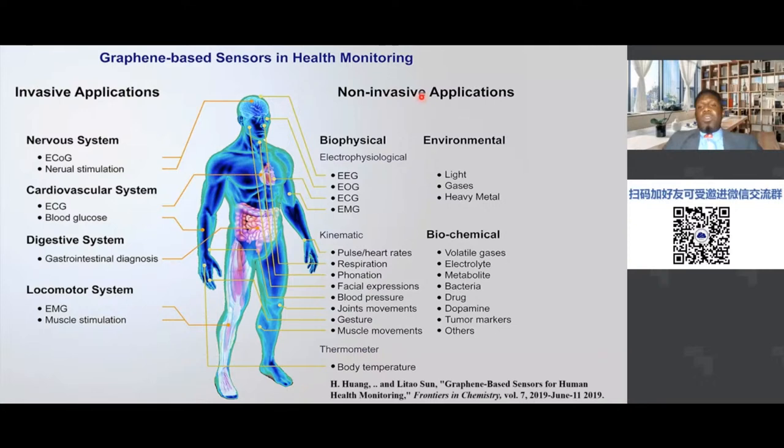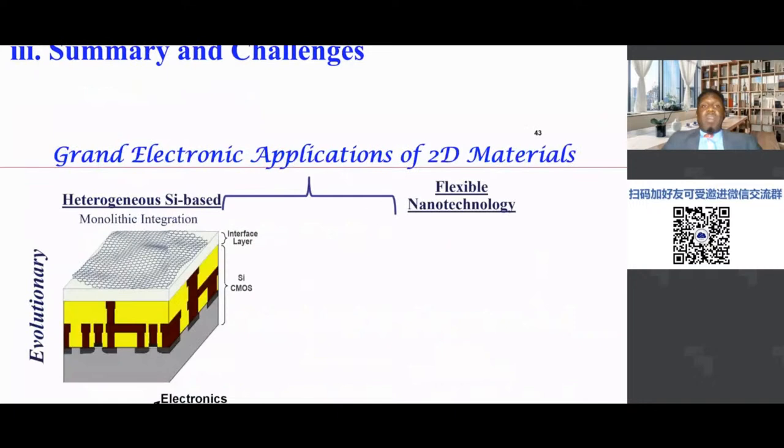It can also be used for non-invasive measurements: biophysical, the ones that I talked about, electrophysiological, and also biochemical, and so on and so forth. So, for those of you interested in this type of application, you find a lot of opportunity for fundamental research and for discovery research that can benefit society. So, with that, let me conclude. I think I'm running out of time.